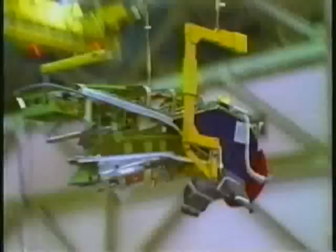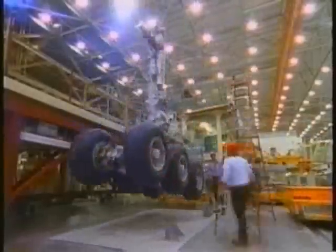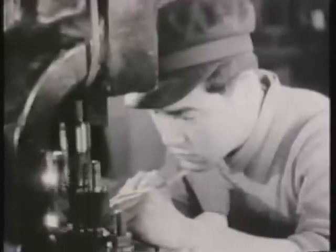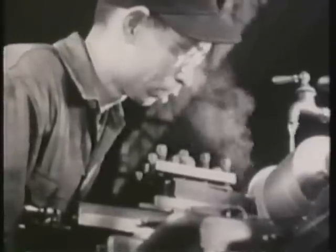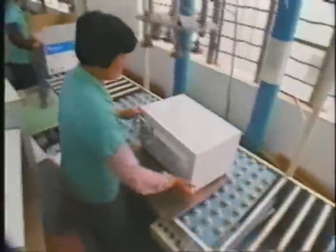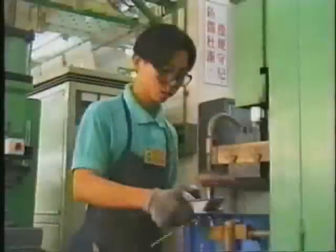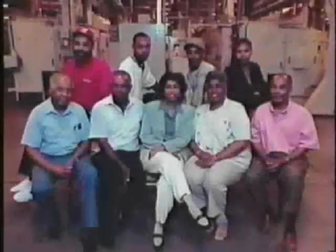There are few paradigms in production as resilient as work in motion, symbolic of America's rise to power and Japan's resurrection from the ashes of war. The work in motion on moving assembly lines around the world is a testament to the ingenuity, courage, and hope of its designers, engineers, and workers.